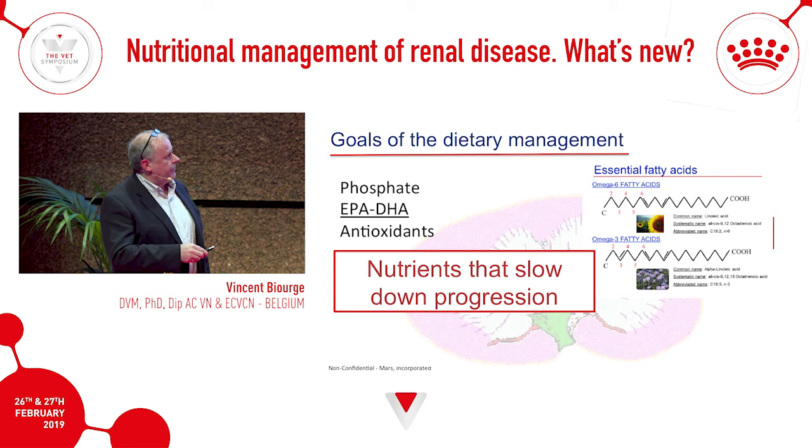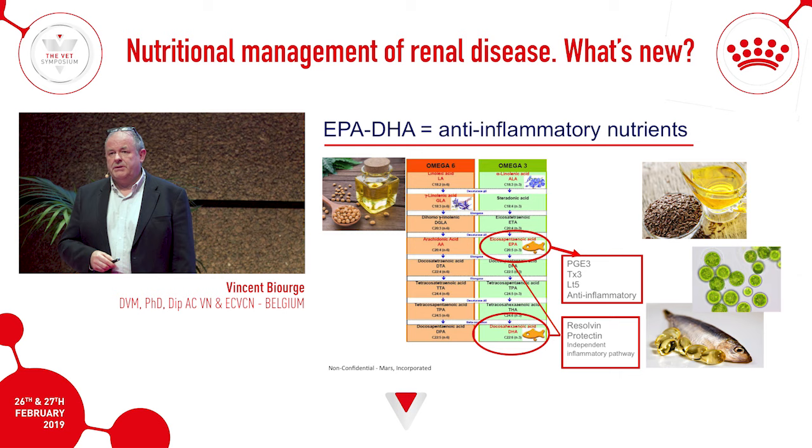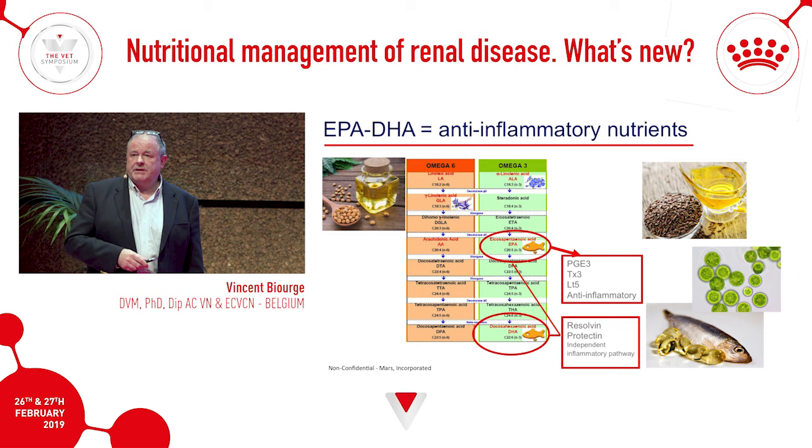So you see those two molecules are very, very much the same, yet when they are metabolized by the body, they will produce compounds that have very different activity. The omega-3 tends to have compounds that have an anti-inflammatory effect, versus here it's more of a pro-inflammatory effect.